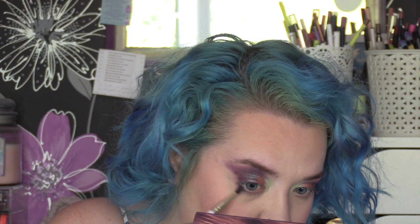Okay, if you think we've gone a bit heavy on the blush, that's because these new NYX Butter blushes are insanely pigmented and I'm just not used to them yet. Right, let's do the under eye. I'm going to go back in with the E68 and again we're going to mix June and Eggplant together, and run this under the eye.